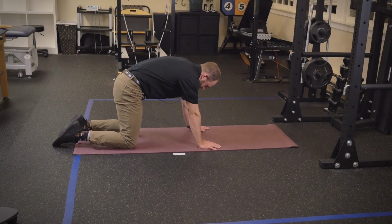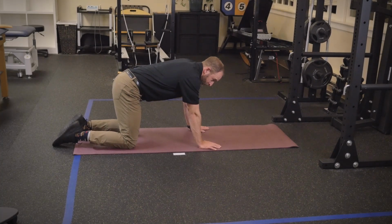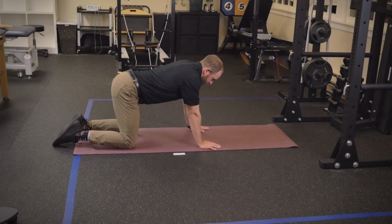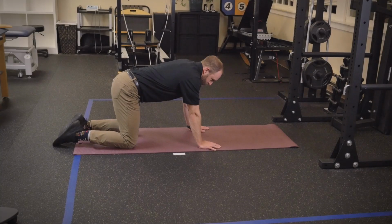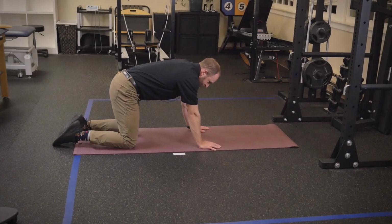Now you may find that one direction is painful, one direction feels kind of good, or oftentimes really it's that sort of hurt-so-good kind of feel. What we're looking for here is the pattern. As you do more of these, does it loosen up in one direction or does it get irritated?